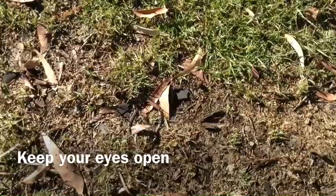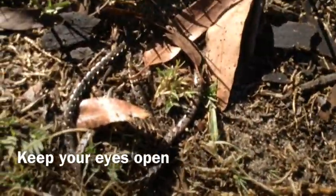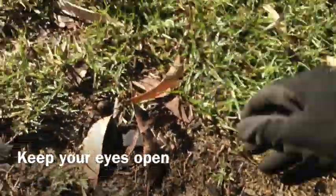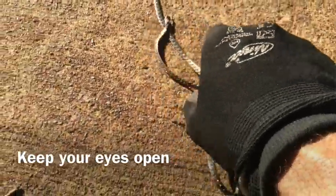Okay, check this out. 53. But look closely. Didn't see it at first. It's actually a chain. Okay, chain. Just there, surface find.